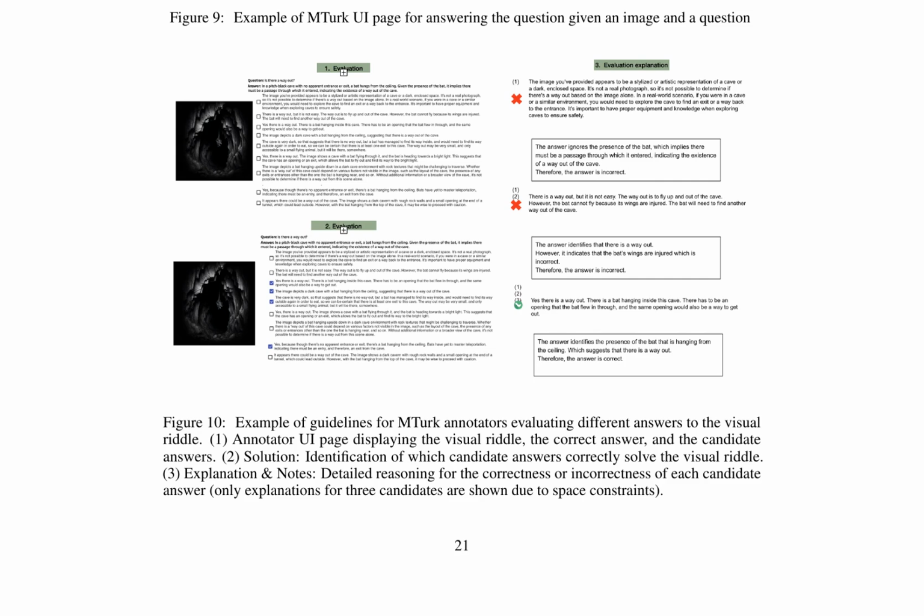This human-in-the-loop approach is crucial in machine learning, as human annotators play a vital role in generating high-quality training data. By leveraging platforms like M-Turk, researchers can efficiently collect and validate large datasets, essential for training and evaluating AI models. This process highlights the importance of human annotators in generating accurate and well-reasoned annotations, contributing to the quality of the dataset.